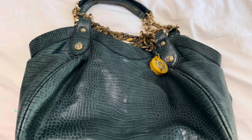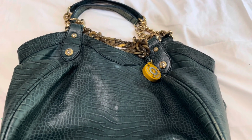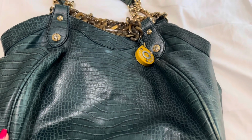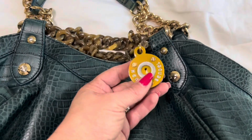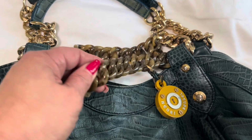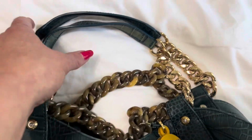What I consider to be my best find out of everything today is this beautiful handbag. This is an Henri Bendel handbag, and it is in excellent condition. The bags that were done in this line all have these little brown, what looks like a lock, and it has the Henri Bendel marking on it or name on it. This one also has a lovely detail, this thick faux tortoiseshell chain.